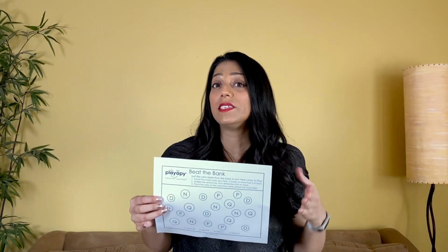This is a really fun activity for kids to practice picking up coins so that they can work on their fine motor skills. So you can do this in many different ways. You can place the coins flat on the table. You can have the coins in their opposite hand, or you can have their coins in the same hand that they're putting them down with. So there's various ways for you to increase the difficulty for this activity or make it easier for your child.